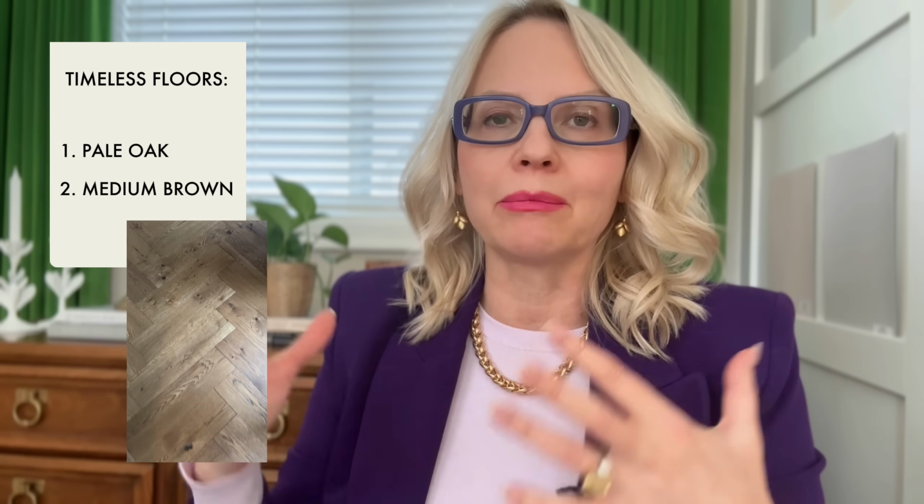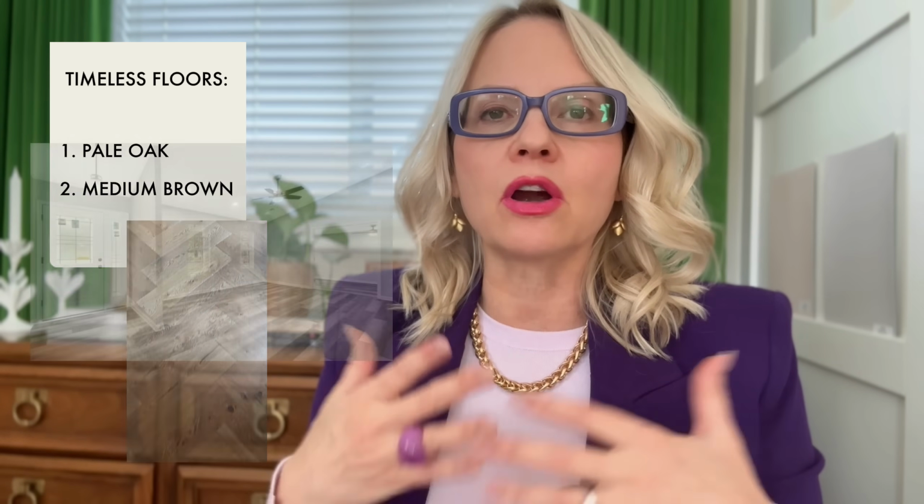The first choice you're going to make is your flooring. The two best timeless options are light maple, pale oak, or a medium brown look. Stay far, far away from anything gray if you want the most timeless look. Now, if you want tile floors in your kitchen, there's actually very few tiles that are timeless. There's so many blotchy, busy, bad porcelain tiles out there. Stay away from the 12 by 24 basic tile if you want your kitchen to be timeless.